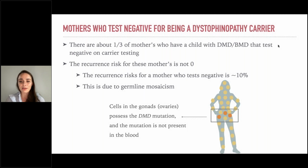As you can see here in this image, I have a female standing and I have a square around where her ovaries would hypothetically be. So mosaicism is very similar to a mosaic painting where many different colors come together to create an image. In genetics, mosaicism refers to different cell lines that may or may not have different genetics coming together.